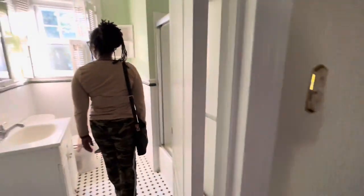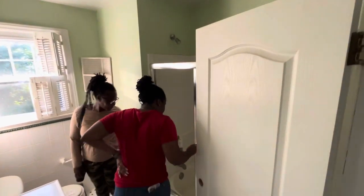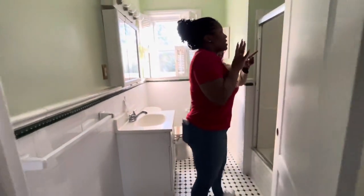Okay. How is this bathroom window? Cute. The country look, country accent. Yeah. This is nice. This bathroom will give me anxiety. Yes. You better take pictures for O'Neal.